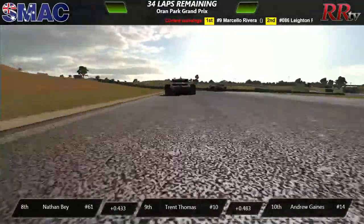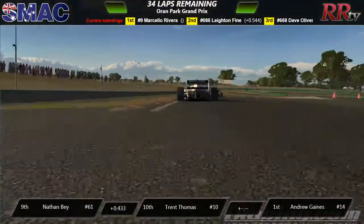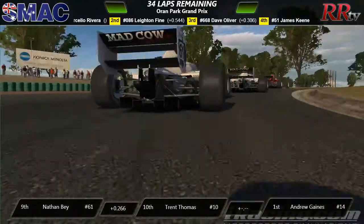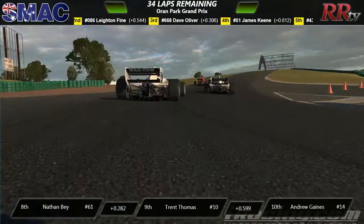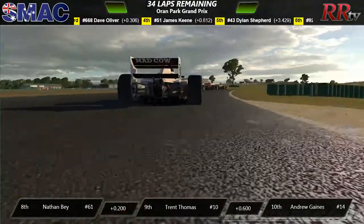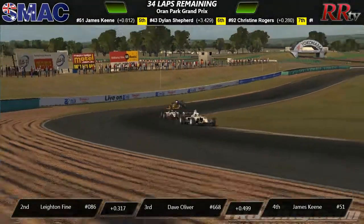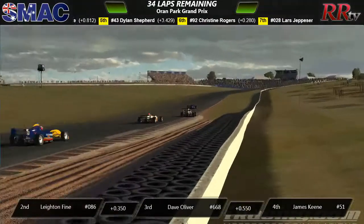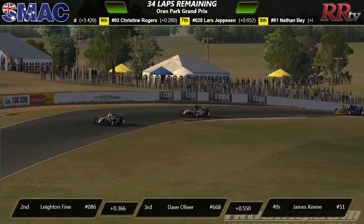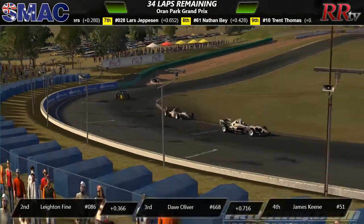So at the moment, it's getting really tight up the front again. We've got Marcelo Rivera. He's got a gap now of only 0.5 of a second over second place Leighton Fine. Dave Oliver third is only 0.3 of a second behind. As we can see now, Dave Oliver's starting to close in on his teammate Leighton Fine. No, they're not teammates, sorry. The paint job looked the same, but they're definitely not teammates.